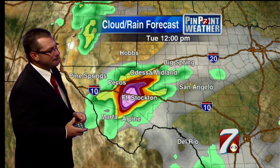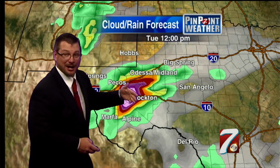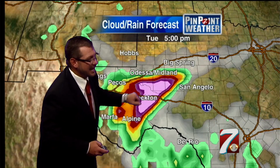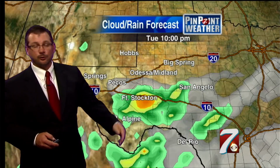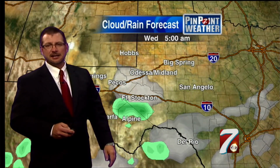I think it's going to be light amounts for most of us, but where you do get these bullseyes again right around the Fort Stockton area right now, that verifies well with what we're seeing on our iCams. You go into the afternoon, you'll see this transition back here just along and south of the Interstate 20 corridor along Highway 67, and we'll maintain at least light amounts of precipitation along Interstate 10 into the evening and overnight hours.